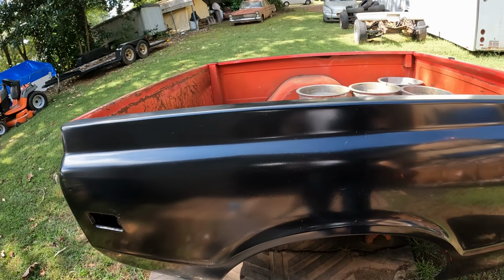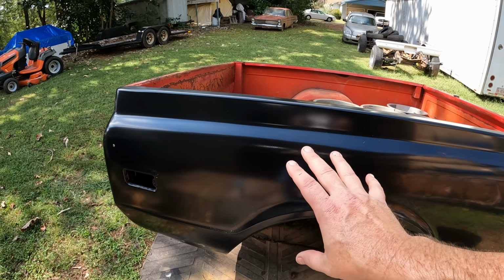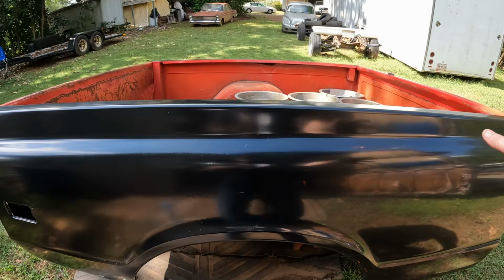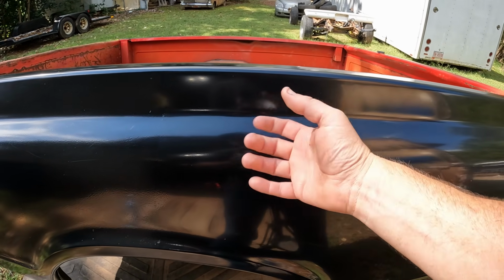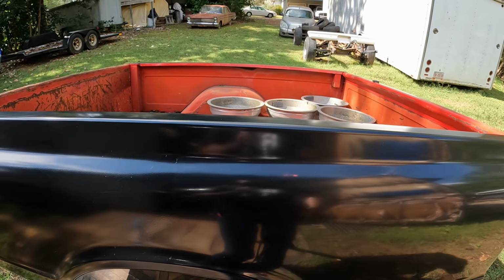I'm gonna go over this with the DA with some 320 grit sandpaper. Mainly I'm gonna concentrate on this side, try to knock a little bit more of this peel off. It'll do it pretty quick with that. And we're just gonna scuff this side. If you got something that's fairly smooth like this and it's not peeled up, chipped or anything like that, you can red Scotch-Brite it or 320 or whatever.